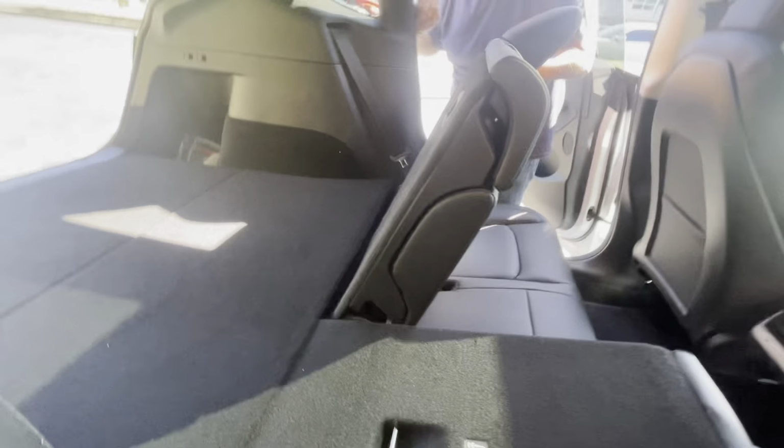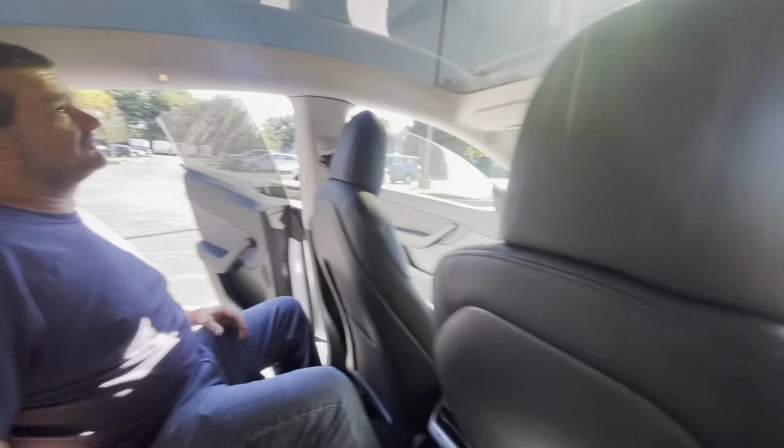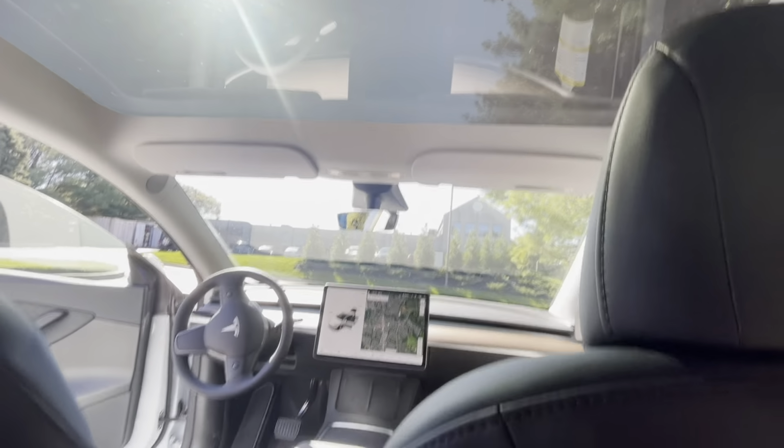That's decent. So I'm going to hop in for a sec. Feels like, oh, this is decent. Lots of room. I still love the roof. Lots of room. Yeah. This is sweet. Let's get going.